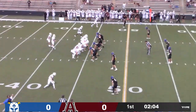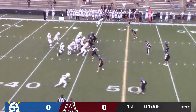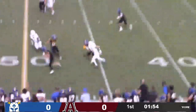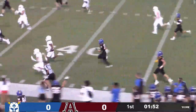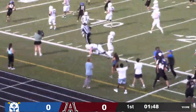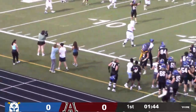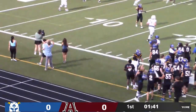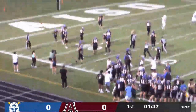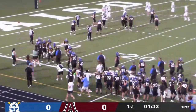Here's Austin High, third and 20. Latham drops back. Trojan big pressure hit. Pick off! Colin Hayes got the sideways. There he goes. There he goes. Colin Hayes, pick six. Pick six. Trojan touchdown. Colin Hayes, number four, with the pick six down the sidelines. My man, Colin Hayes. Touchdown, Trojan.